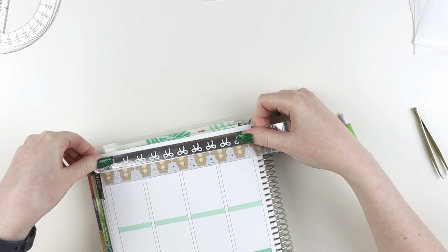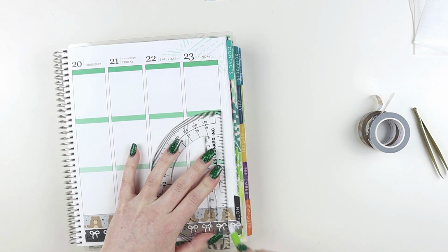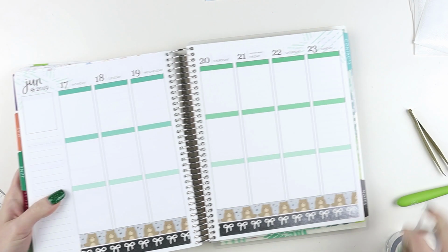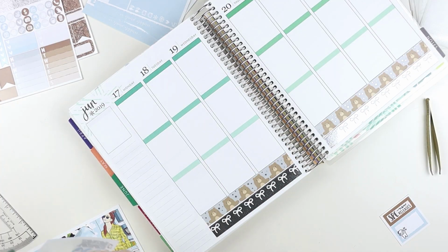I'm pulling in a matte silver wiggle and also some washi from Simply Gilded. I thought the bears were really whimsical and worked for the Toy Story theme, and then I just pulled in the regular silver bow washi, like with white bows. And this is the only silver foil that I pulled in that wasn't the matte silver. I kept everything else matte.